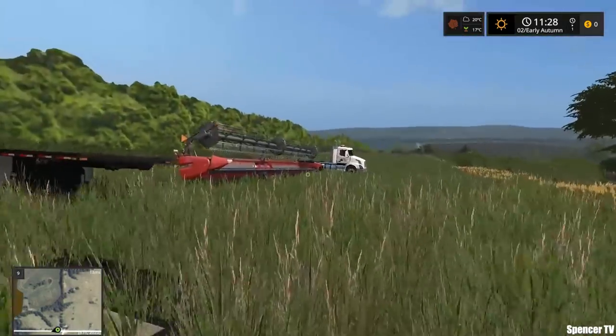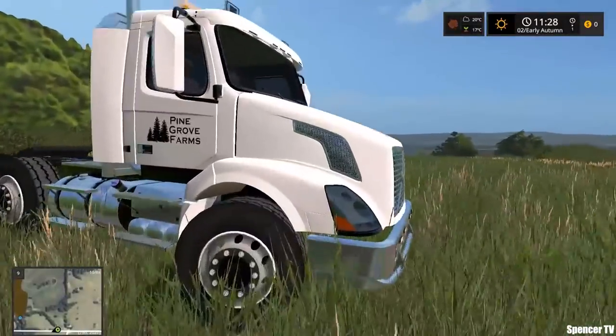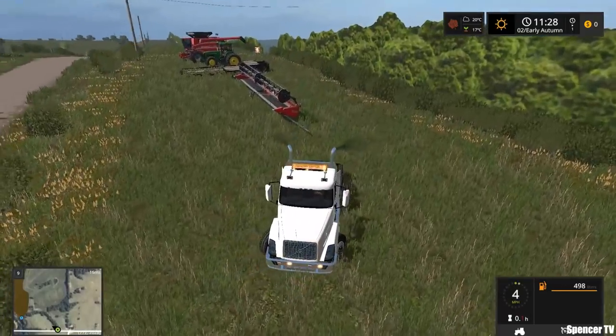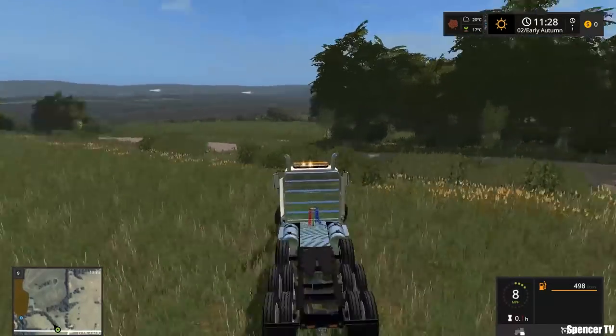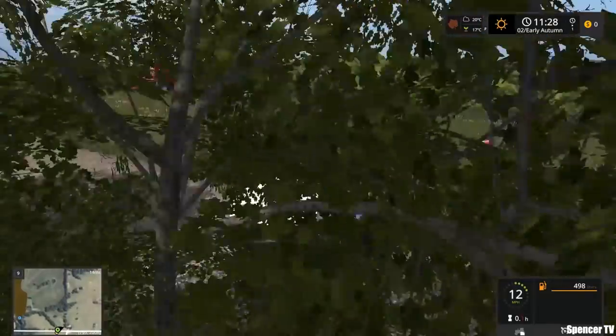We're going to be taking her down to Squad's farm. And then also we have to get rid of his old combine. So quickly, let's turn her on. This is a Volvo, guys. A heavy hauler Volvo. Haven't had the pleasure of driving a Volvo, I don't think, ever or in a long time. I guess we had Volvo rock trucks and stuff like that when we used to do some mining.